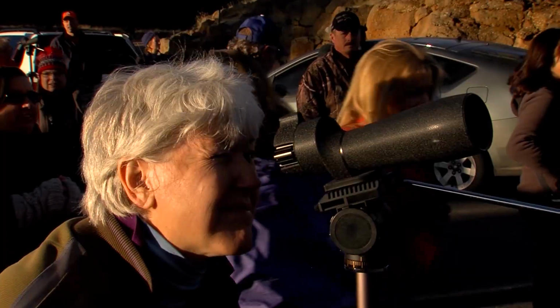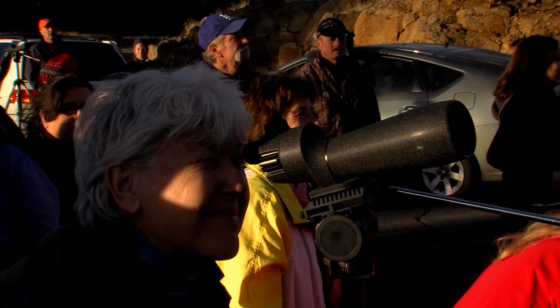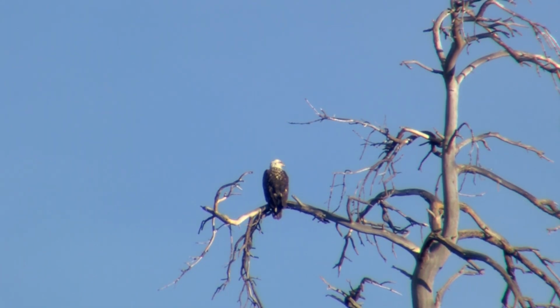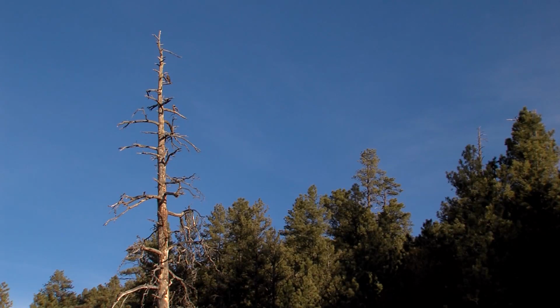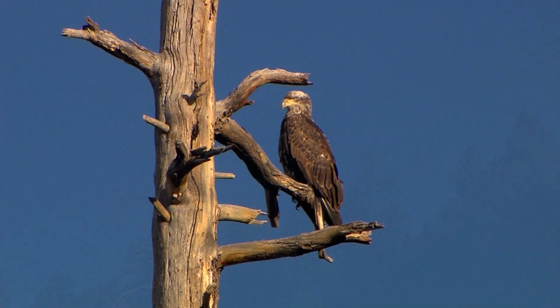Oh, man. We started out with one eagle perched up on the ridge way above us, and then we moved down the road a little piece and stumbled into a juvenile bald eagle, and it's been a wonderful morning. Oh, he's just beautiful. I mean, you can see that head right from here.